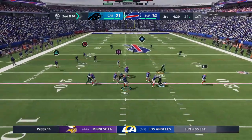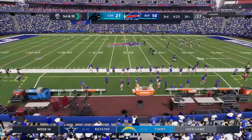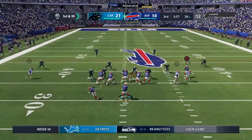Now they will try again on 2nd down. Left side caught by Diggs. And he's taken down but able to slip across the 35. 12 yards there and a 1st down. 1st and 10 at the 36-yard line.